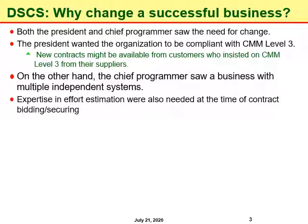As I mentioned before, both the president and chief programmer of the company realized the need for the change. The president wanted the organization to be compliant with CMM level 3. This way, new contracts might be available from customers who insisted on CMM level 3 from their supplier. So, such a rating seemed like a good discriminator for a small company in their marketplace, and of course, it could offer them better opportunities for seeking more business in future.